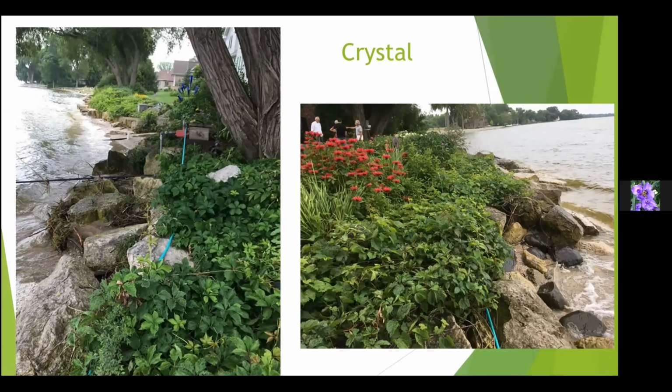If you want to talk a little bit, Crystal, about what you do, and if you want to talk about these photos, go ahead. Sure.